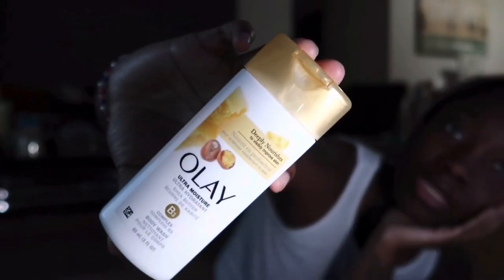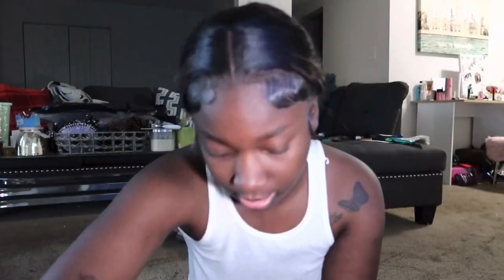Hair ties. Vaseline. Baby deodorant by the Native brand. I love the Native brand. Their body washes and stuff smell so good. Olay. I don't even know if you can see it. Olay body wash for my boyfriend. Native. The light is like annoying. Native body wash for me. Does that look good?